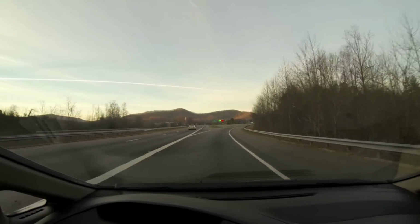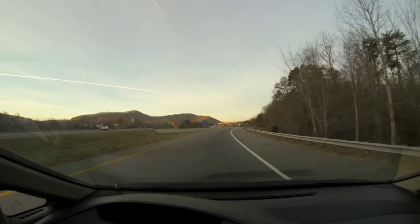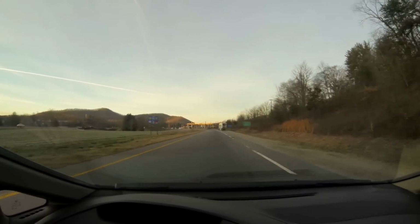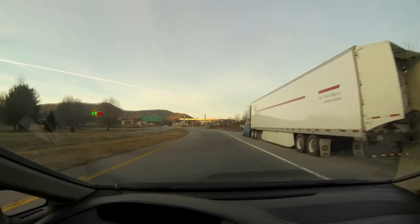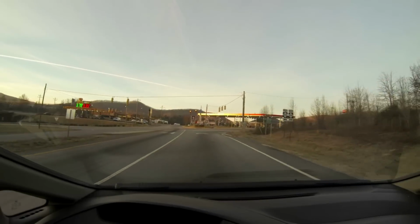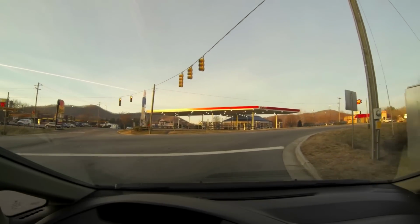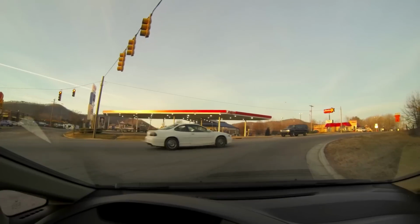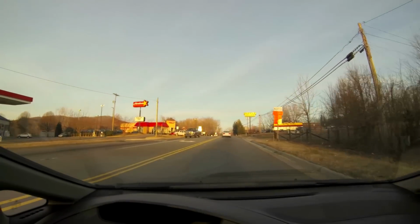So I'm taking exit 86 off of Interstate 40. Once again, I was going west. If you're coming east from Asheville, headed east back toward Hickory, you'd still take the same exit, I think. And we're going to be doing 226 north. Highway 226 north. And that's what this exit looks like here.